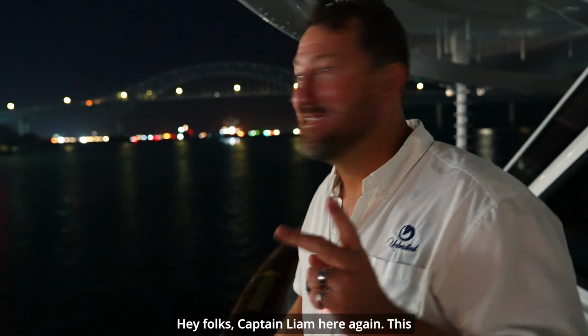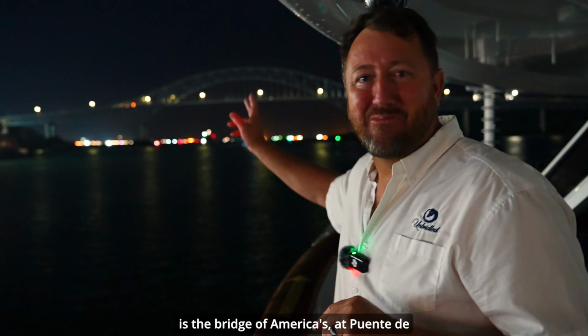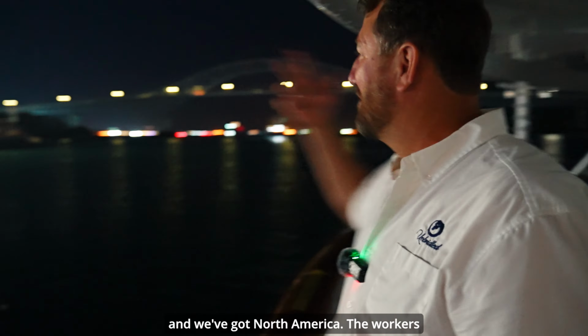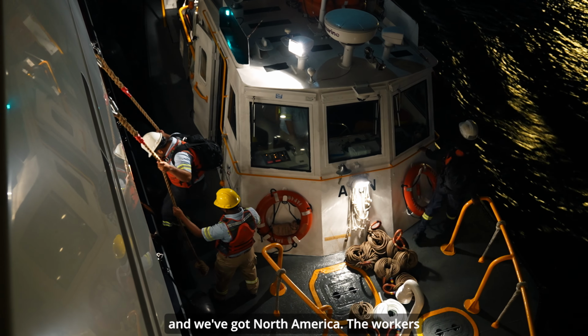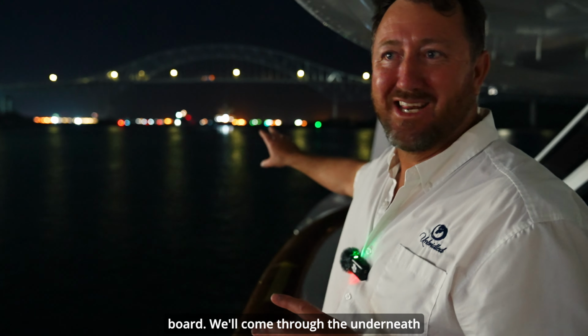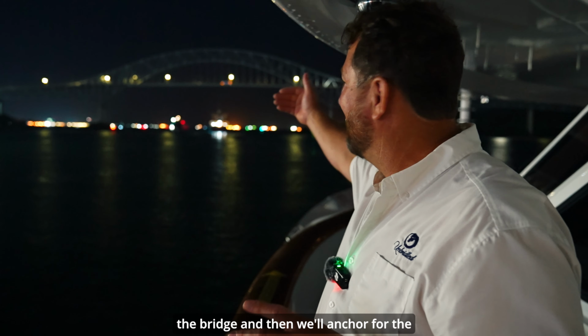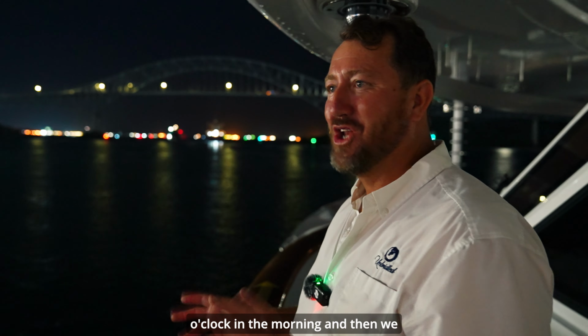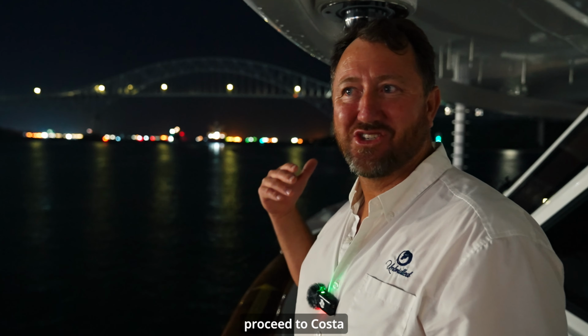Hey folks, Captain Liam here again. This is the Bridge of the Americas, Puente de las Américas. So we've got South America and we've got North America. The workers just left, it's starting to be more quiet on board. We'll come through underneath the bridge and then we'll anchor for the night. We clear out tomorrow at about 10 o'clock in the morning and then we proceed to Costa Rica.